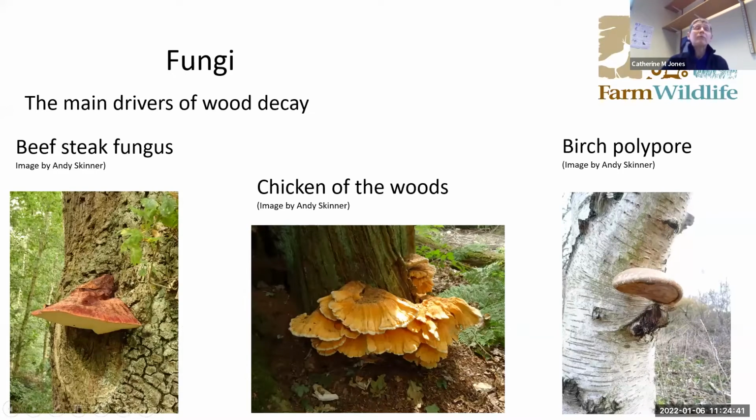So fungi. Fungi are really important in this process as they are the main drivers of wood decay. They play a key role in creating habitat. The beefsteak fungus shown on the left and the chicken of the woods fungus shown in the centre are the principal heart rotters of oak and also sweet chestnut, producing the red rot that is important for so many invertebrate species. And the birch polypore on the right produces red rot in birch. The birch polypore is also a food source for some species, such as a beetle that I will show you later that actually uses it as a food source.